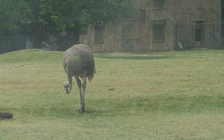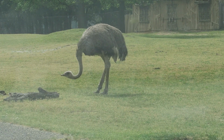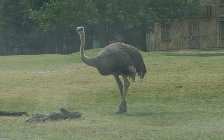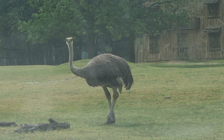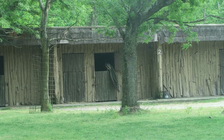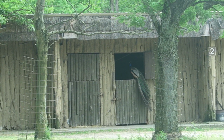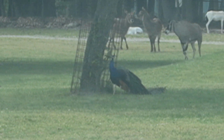I can tell you some facts. This one's a female. Females are gray and the black are males. And the females are also smaller in size besides the coloring. So we do have some educational animal facts in these videos. Yep, you're learning ostrich. Good job. Hiding, but I got a peacock. There's one over here. Then we have one actually out here.